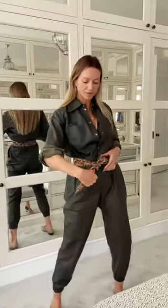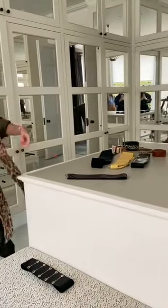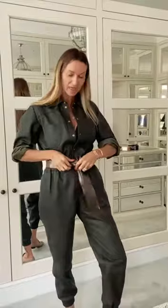We have this in leopard, so you can go with a blend color or a bronzy color. It could be really nice because I love this khaki green. It's my new black in the winter. I love this shade. It's tone on tone, but with a little metallic color. I think it's very cute, and I feel like it's a little Christmas gift with that present.